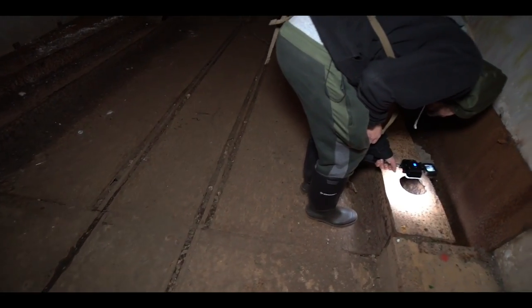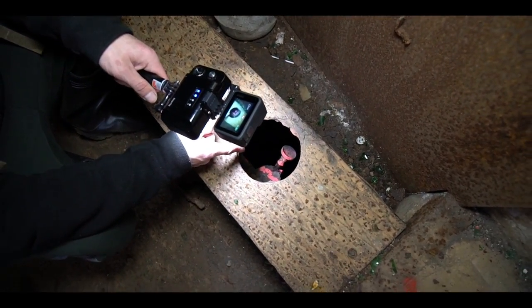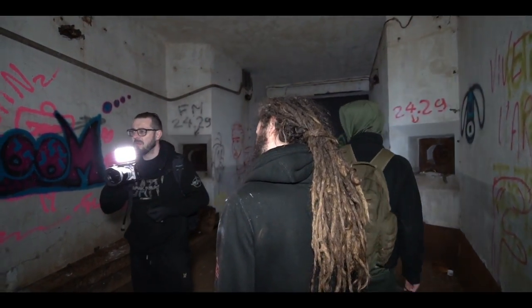Lift. Oh yeah, there's a hole, there's a handle. That used to be a handle, isn't it? Look at that. It used to be like a release handle. Oh yeah, that's it, actually. This is really weird. We can get out of it.